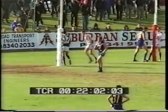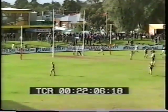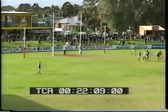Again, there is Biglands trying to crash his way through once again. He does manage to get through, Smitty, just to knock it over for a minor score. Yeah, he did that very well, didn't he, the big fella?